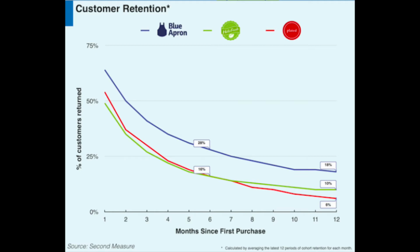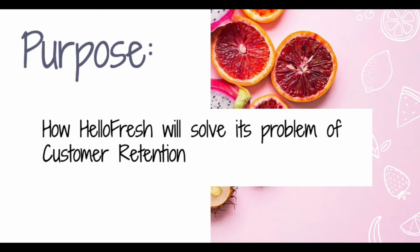It's important that this issue is addressed so that HelloFresh can increase their sales and profit margins and grow. Because they went public, this is in their interest, especially in today's volatile market. And to be clear and fair, HelloFresh is making profits, but if they could retain more customers, then they would make much more profit. On this slide, we have the purpose.